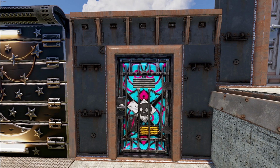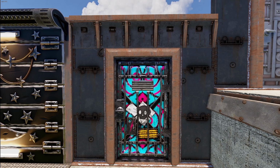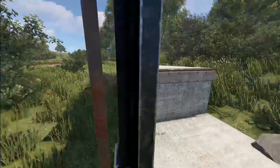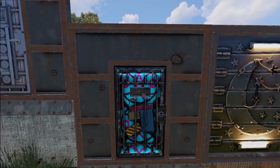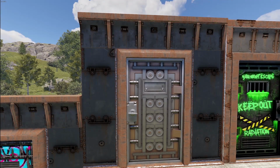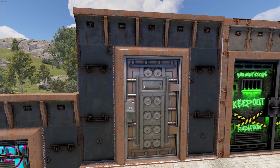The first one here is the Creepy Colors door, and it just has a punky kind of vibe going on with it. Go ahead and come around to the other set. You got a little danger warning there. Then if we pop on up here, we saw the double armor door. Here's the single bank armor door by Squid.